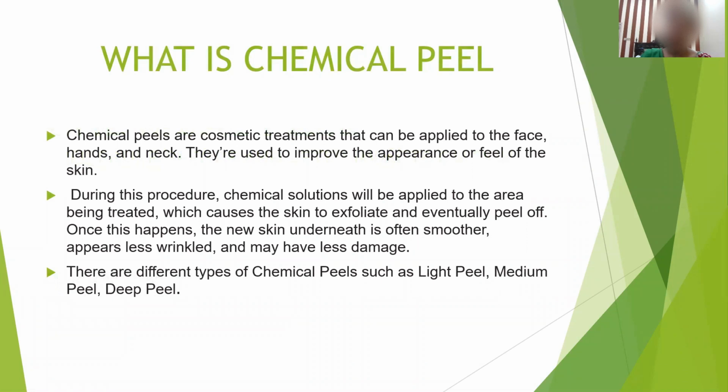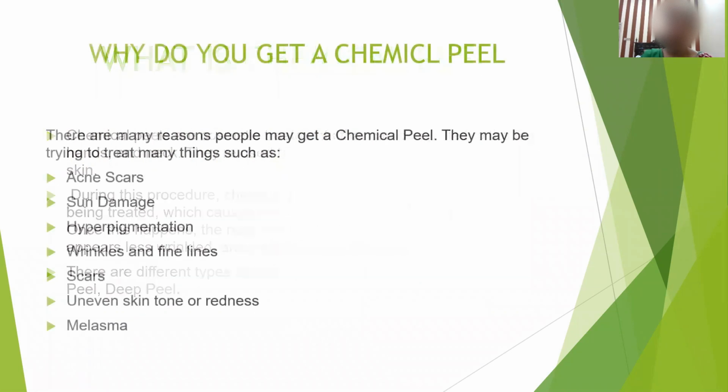What is a chemical peel? Chemical peels are cosmetic treatments that can be applied to the face, hands, and neck. They're used to improve the appearance or feel of the skin. During this procedure, chemical solutions will be applied to the area being treated, which causes the skin to exfoliate and eventually peel off. Once this happens, the new skin underneath is often smoother, appears less wrinkled, and may have less damage. There are different types of chemical peels, such as light peel, medium peel, and deep peel.